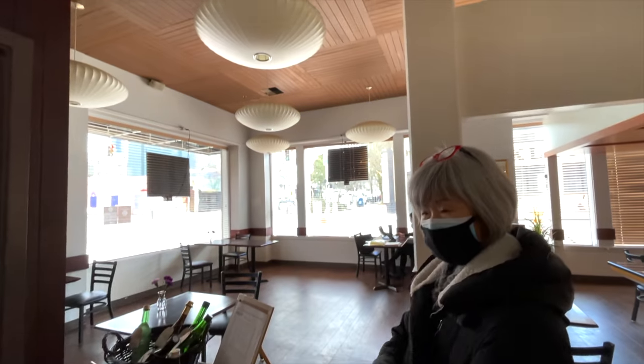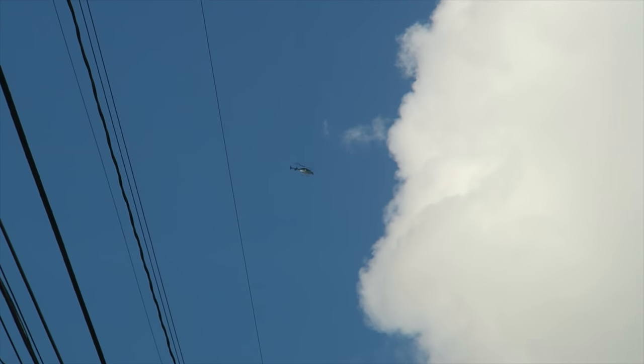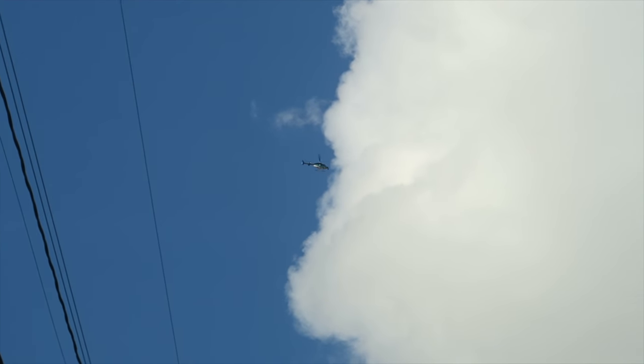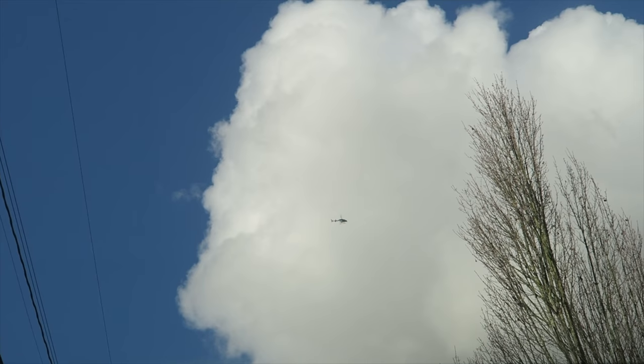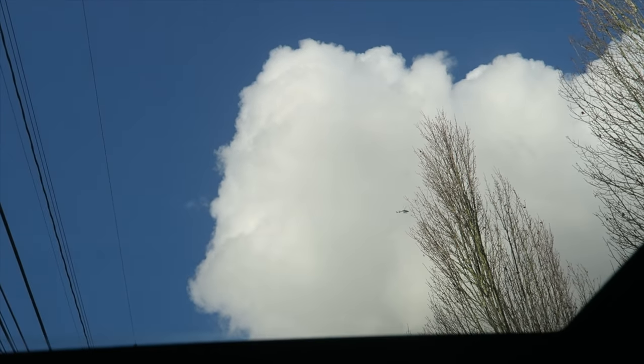There is nothing quite like eating at a restaurant and absorbing the ambiance. The interior of Shiso Sushi, it looks very clean cut. I love the wooden ceiling and the lights, flying saucer-like and white. Something is going on. Helicopter is going around in circles. Wow, look at how small it looks compared to that big cloud.